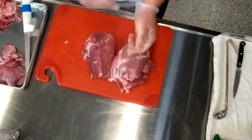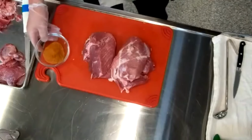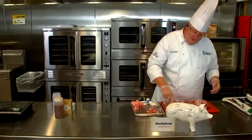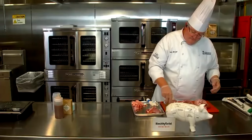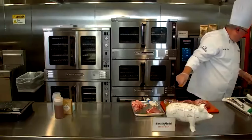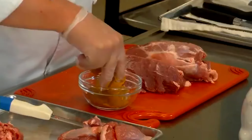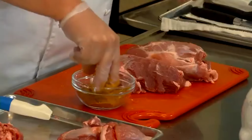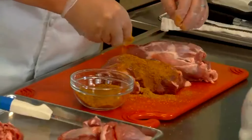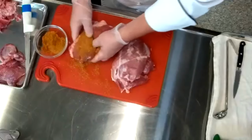Switch up here. I take two of my favorite spices. You can find these on any grocery shelf. A little bit of Old Bay. And along with the Old Bay, I like to throw some Cajun seasoning in there, or in this case, it's actually Old Bay and Montreal chicken seasoning. So rub that on the outside. I'm gonna put that together. Get a nice coating on it.